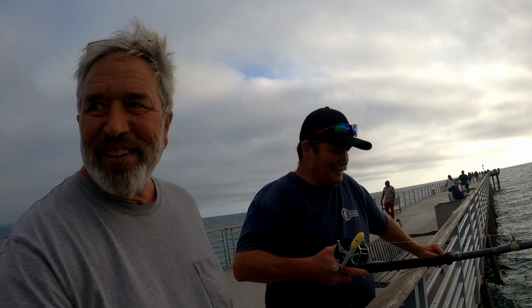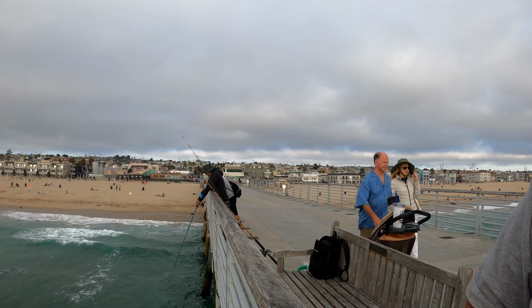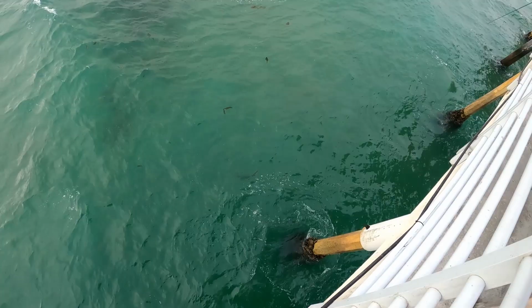So we've got another fella fishing right down here. He's got a weight on the end of his line and then four or five treble hooks on that line. So he's trying to snag the halibut. Oh, there you can see the weeds down below. A lot of grass, a lot of kelp in the water.